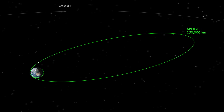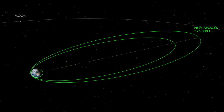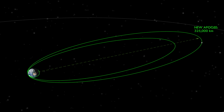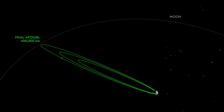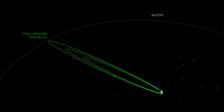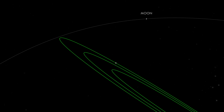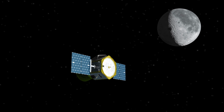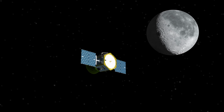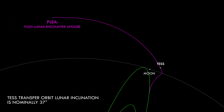At phasing orbit perigee, TESS performs a burn to increase apogee. TESS uses lunar gravity assist for mission orbit insertion. Following the lunar flyby, the TESS transfer orbit has a nominal lunar inclination of 37 degrees en route to perigee.